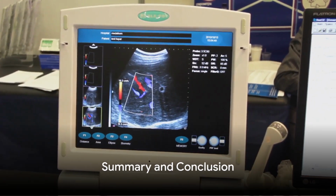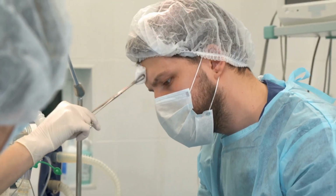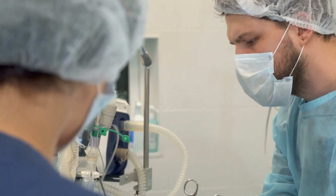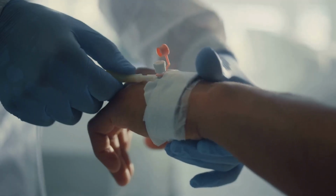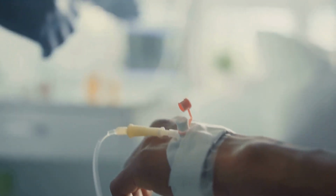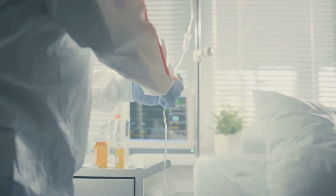We've covered a lot of ground today, so let's summarize the main points. We started our journey today by exploring the significance of the internal jugular central line. This procedure is a valuable tool in the medical world, often used in critical care settings to administer medications, fluids, and to measure central venous pressure. It's a lifeline for many patients, especially those in intensive care units or undergoing major surgeries.